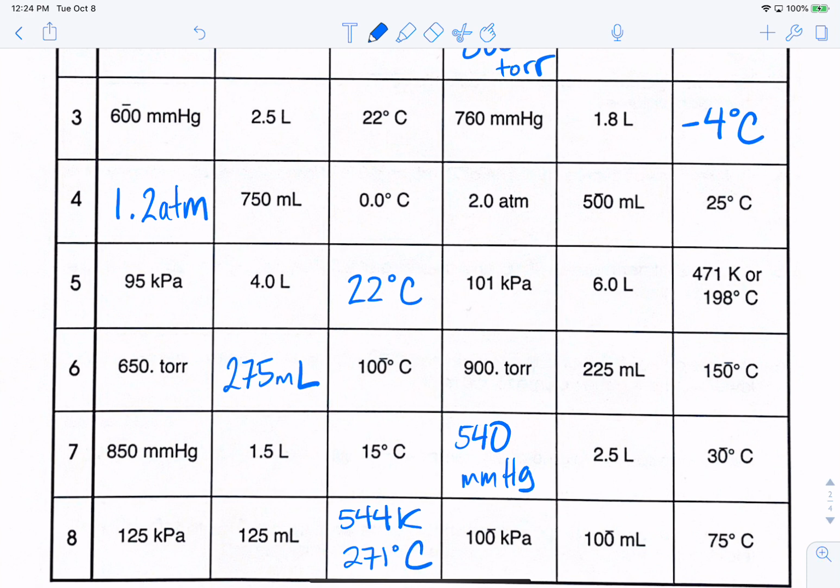Yeah, Caden. Yes. Add the 0.15. Is there a problem that someone would like me to show? Should we do one with temperature, like number 3? Number 3. Yeah, let's do number 3. I like it.